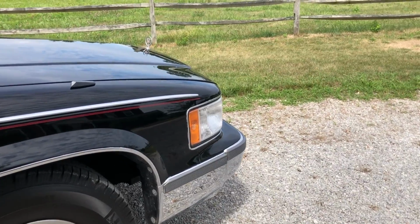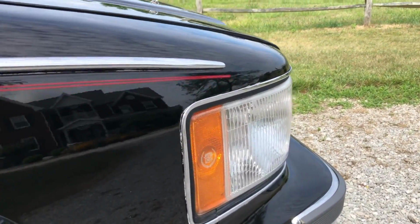I really would love it if Cadillac brought these back someday, but it's a really cool feature of these old Cadillacs that we had for decades. It was a really neat feature. Another neat little quirk in the front of the car here is actually dealing with the turn signal.